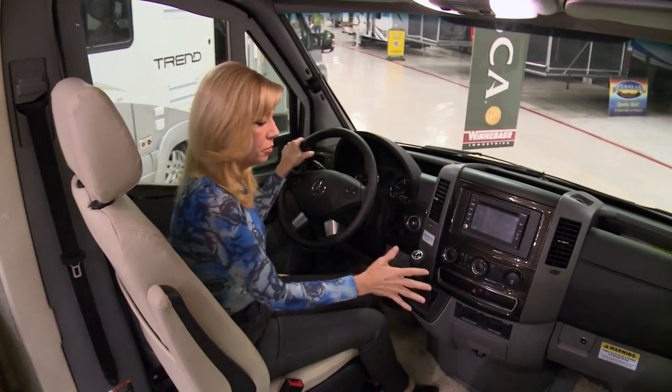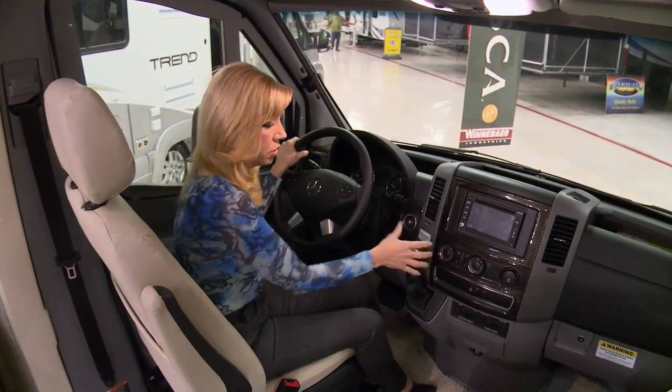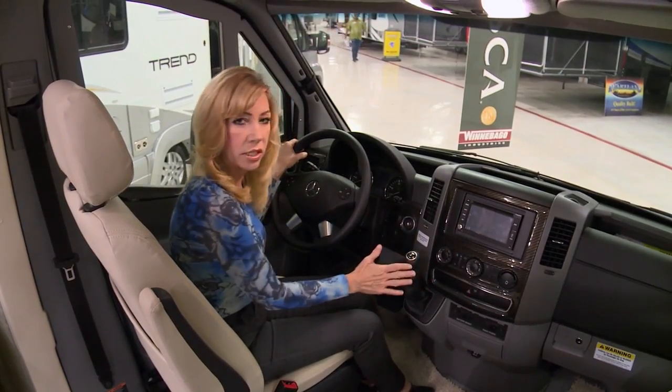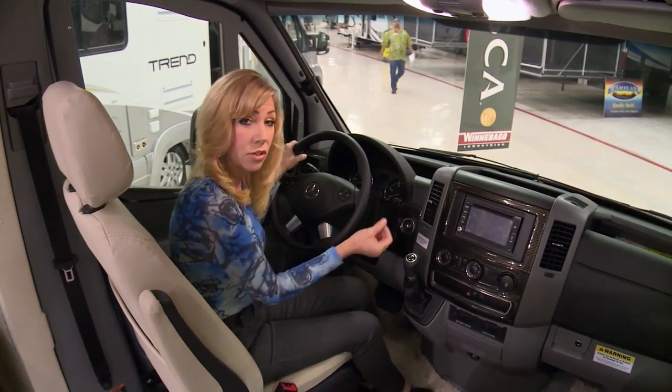The other thing is accessibility and how easy it was to find all the controls. The automatic transmission was easy. All of the controls I needed were easy, and I really also love the fact that they have a backup camera for safety and also navigation.